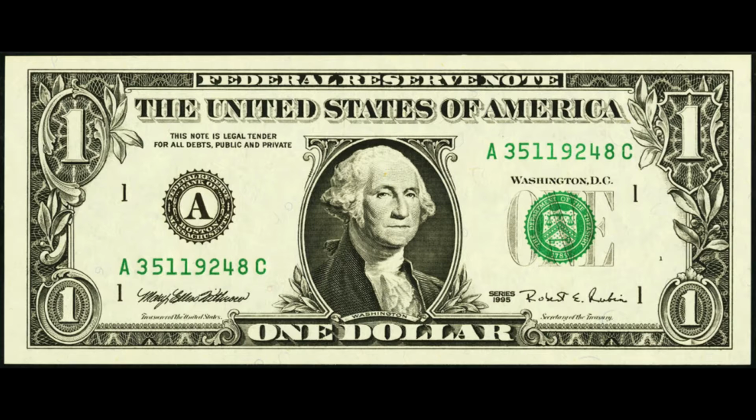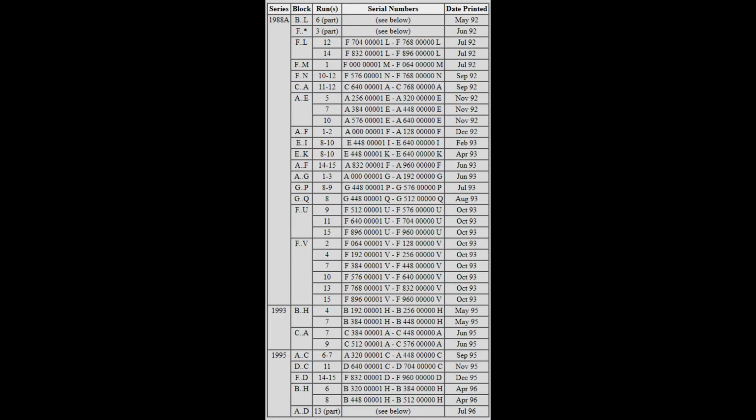Now, I also want to bring up the print runs. Here is a list of all web note print runs that are known to exist.